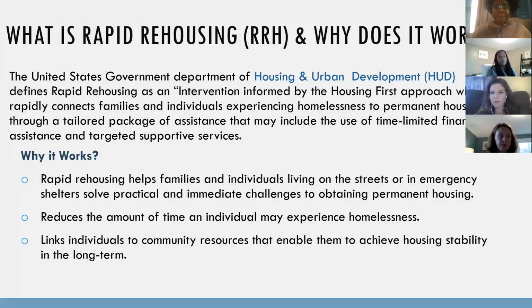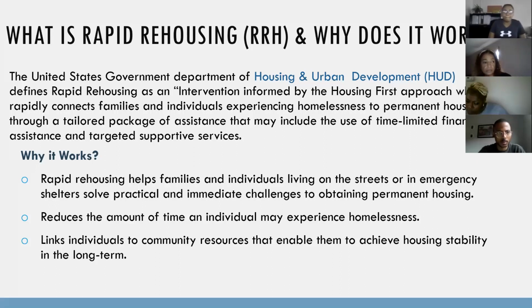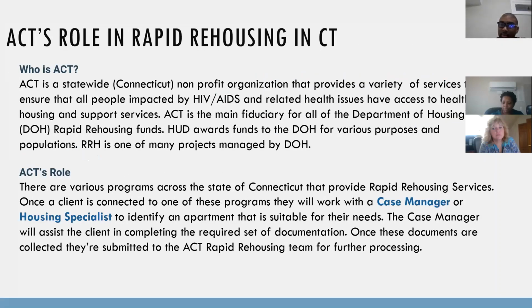So we've already talked about rapid rehousing, what it is and how it works. Amber did a really nice job of laying this out for us. But really, we know that rapid rehousing is for literally homeless individuals who are returning to housing. That's the crux of it. And in our state, this happens through the coordinated access networks. So everybody on this call is in a different access network. And ACT's role in all of this is to be the fiduciary agent. So we do quality management for DOH, meaning we make sure that all of the HUD requirements are being met, and then we pay the bills. We cut the checks. That is our role in all of this.